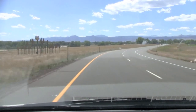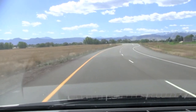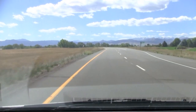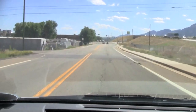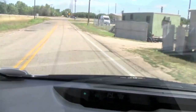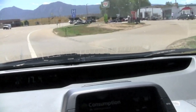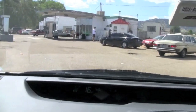To make this loop as fair as possible, we've integrated both city driving, country driving, and now highway driving, which is unfortunate because this is where the Prius does the worst. All right, we're coming back to the gas station that we started from. This loop is just under 40 miles. I'm feeling good. It's one thing to feel good. It's another thing to do the math, though, and we'll find out shortly. Here we go. Time to fill her up again.